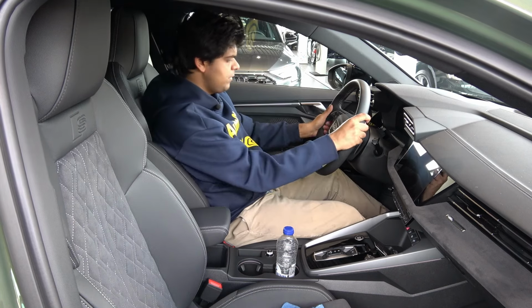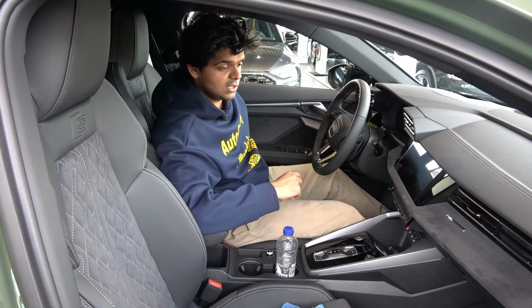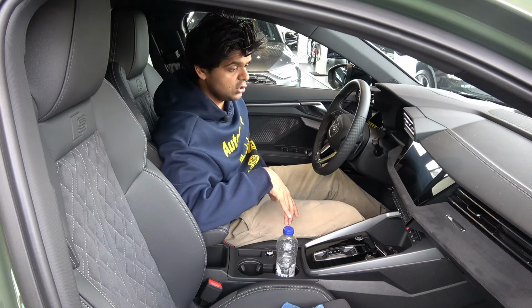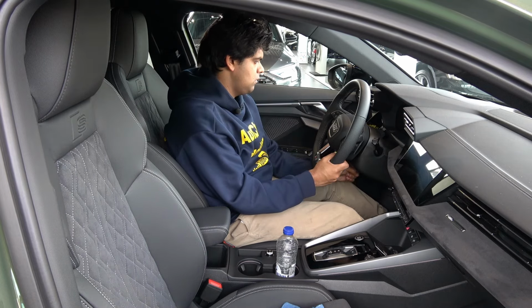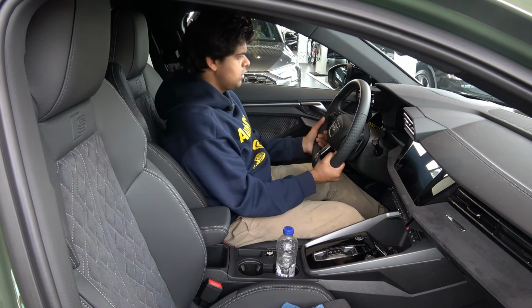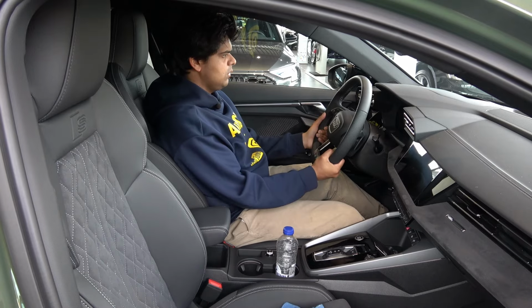Now, when it comes to the feel, first of all, I would like to talk about the electric seating adjustments. Both front seats are electrically adjustable. Excellent. Steering wheel, it's adjustable, which is good. You can move it up, down, in and out.